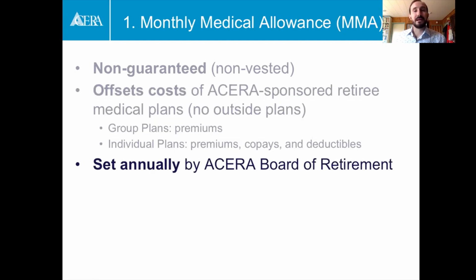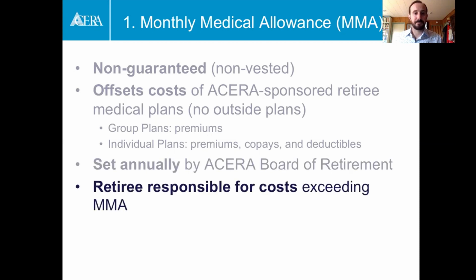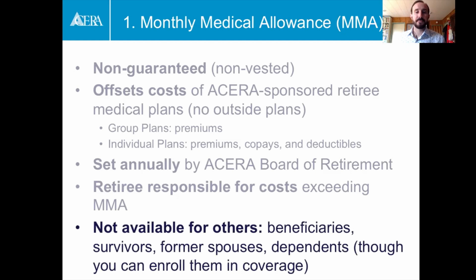The amount of the monthly medical allowance is set annually by the Board of Retirement. You, the retiree, are responsible for any medical costs exceeding whatever that monthly medical allowance subsidy is, and it's only for you, the retiree. So it doesn't pay for the costs of your beneficiaries, survivors, spouses, former spouses, dependents, and so on, although you can enroll them in the coverage.